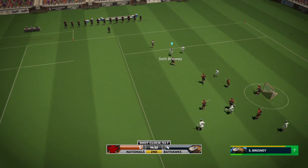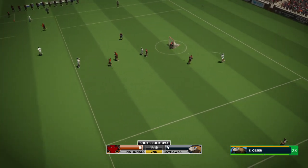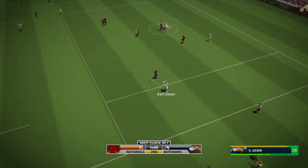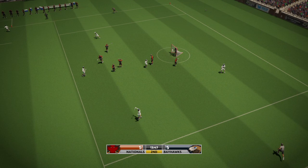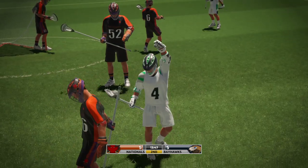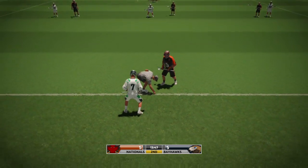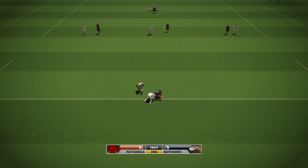Ball side right. Ball top center. Gezer. Steps in and shoots. Goal! Roberts nails it, and the scores are now level. Faceoffs are enormous in lacrosse. Let's see who comes away with it.